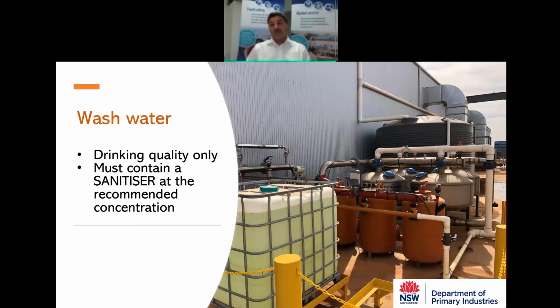We know that melon packers generally use surface water and they don't have access to groundwater supplies. So investment in water filtration and treatment systems is worth considering, given the risks associated with the post-harvest wash water.